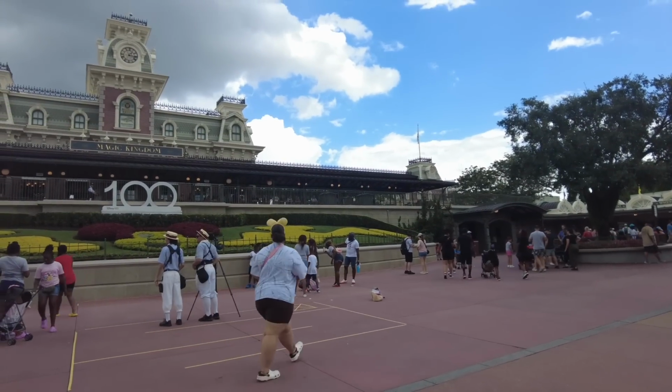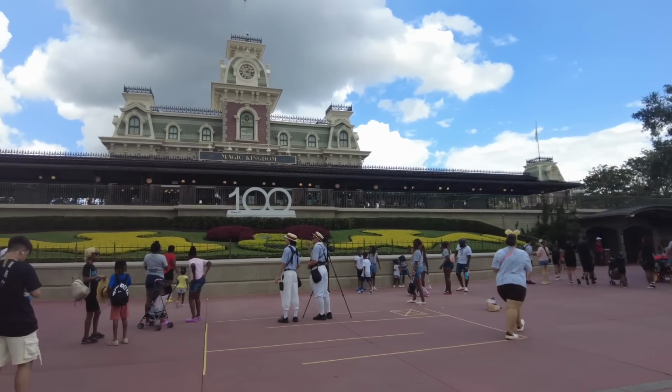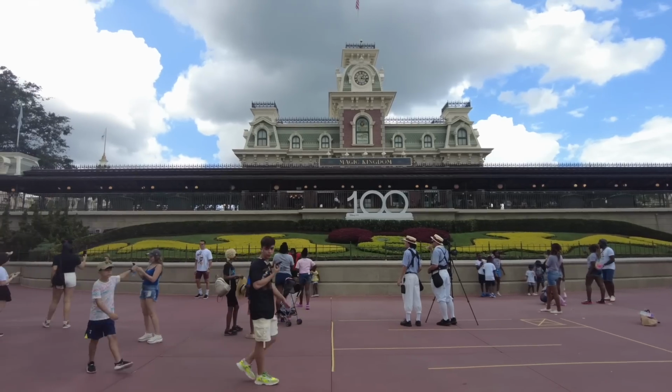Imagineers have been working for over 50 years on Magic Kingdom, and there is so much to take in. But what if I were to tell you? Magic Kingdom is full of secrets. And for our first secret, we are in the back of Main Street USA.